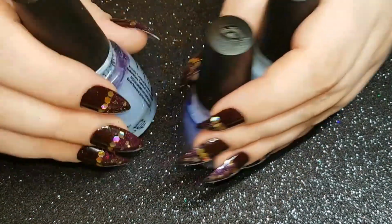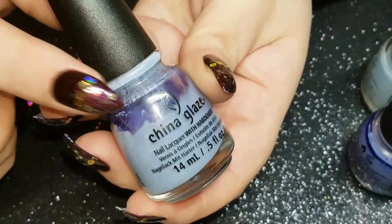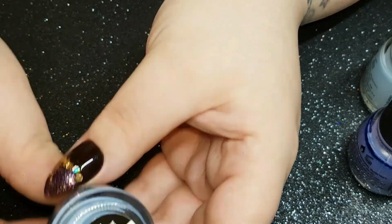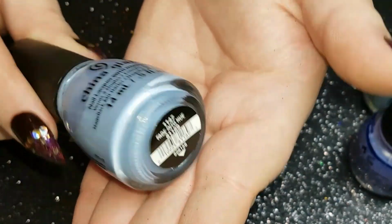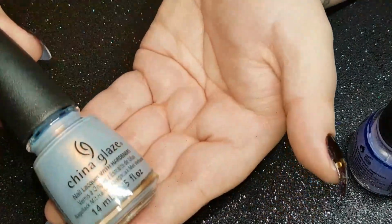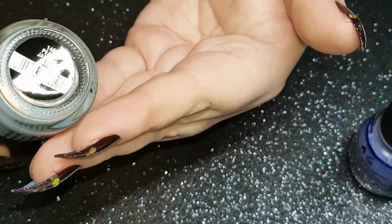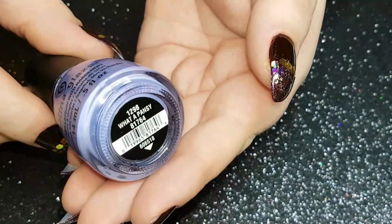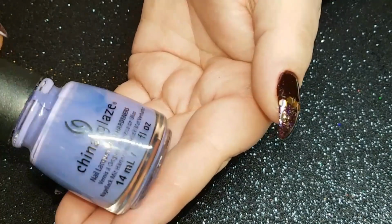Next up, we have my favourite China Glaze polishes, and this is a brand that I absolutely love, and I have a fair few of these in my collection. So first up, we have this beautiful blue, and it's called Fade Into Hue, and I absolutely adore it. Beside that, we have a surprise, another blue. This one is called Pearl Jammin'. And next to that, we have a beautiful lilac cream polish, and again a stunning polish and performs amazing on the nail, and this one is called What a Pansy.